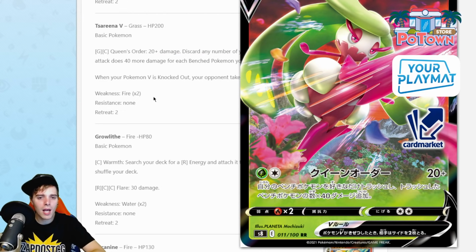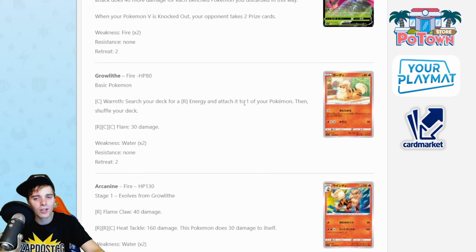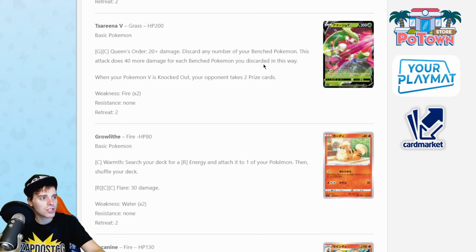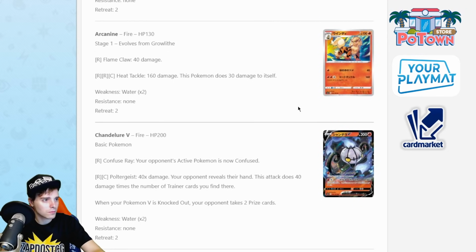Are there ways to get them back? I don't think we have Execute, like something like Giratina to get himself back from the discard pile, like the one from Lost Thunder. So right now, not too good. As soon as we have something like Skyfield and stuff, it might actually become better, but it's not too bad of an attack. The problem is that you discard your entire bench, and if you do that, the opponent can just knock you out because you only have 200 HP.